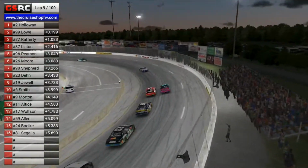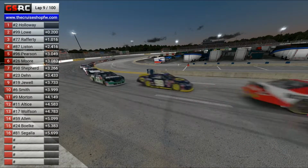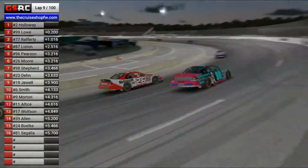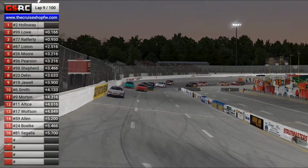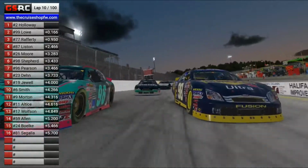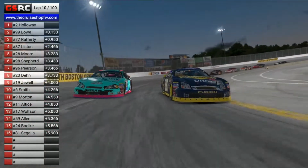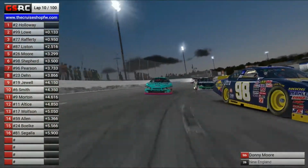Absolutely, and while this is going to jinx it, and now we're going to have a caution, I do need to point out, because of how great these drivers are, the last time we ran here at Sobo, there were 100 straight laps without a caution. So no cautions at this very short track the last time the series ran here last season, which is extremely impressive. And now J.R. Shepherd moving past Bruce Pearson, one spot closer to the top 5 as he tries to hunt down Donnie Moore.